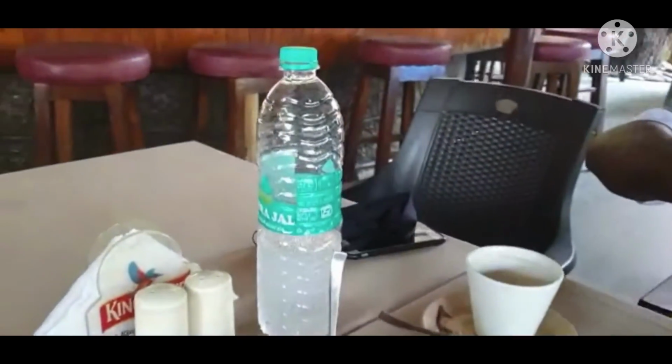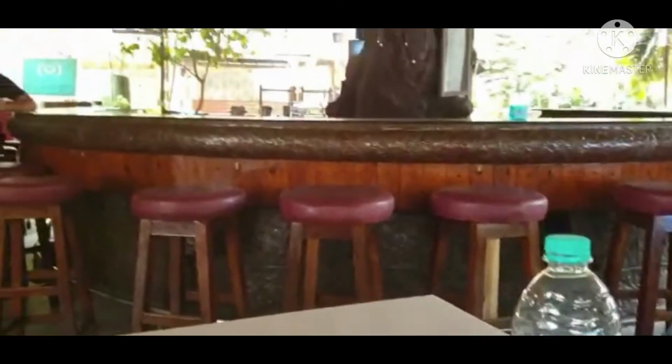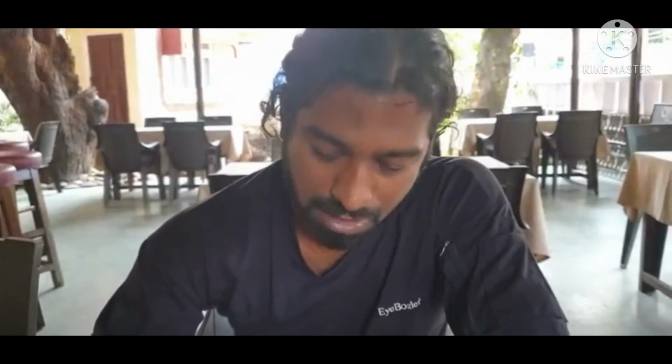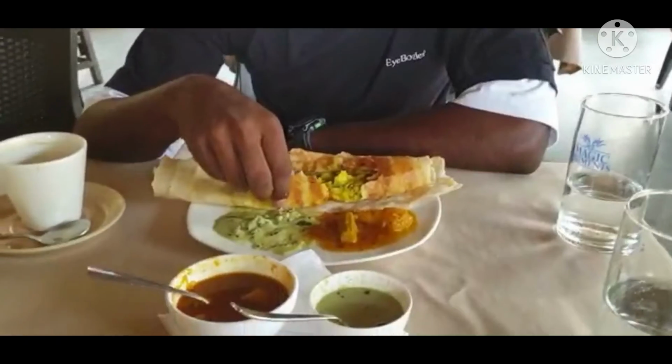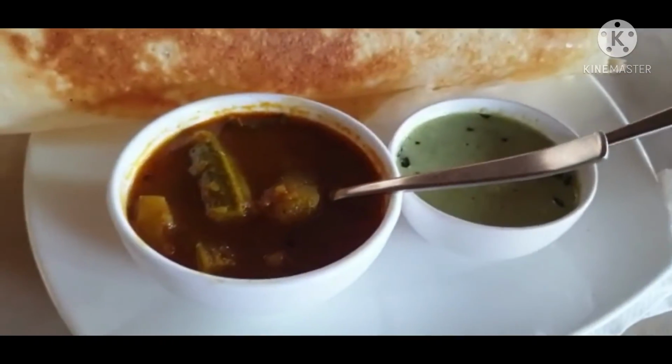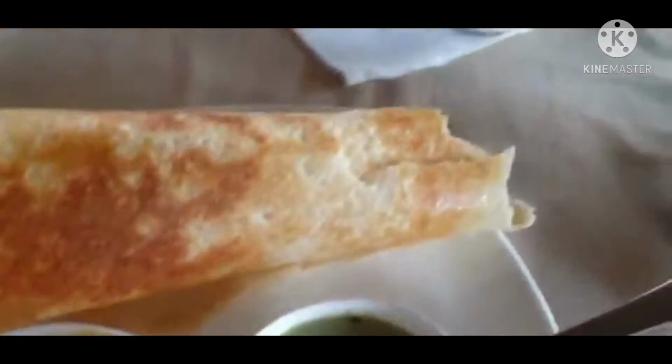Bending Bamboos is definitely one of the better places to have dosa if you want South Indian breakfast, right? Yeah, it's the best. Perfect. Right, so I'm going to stop the video right here now and enjoy my delicious food.